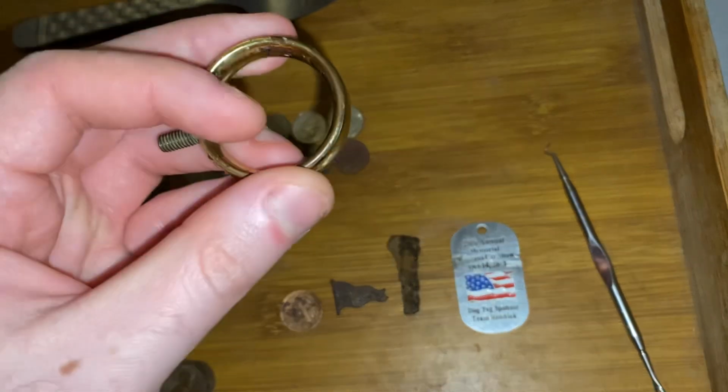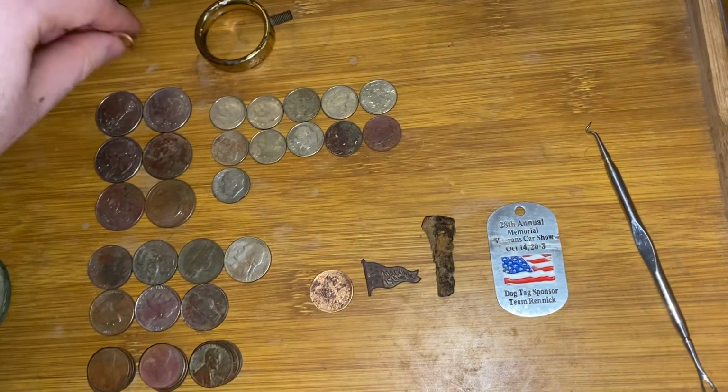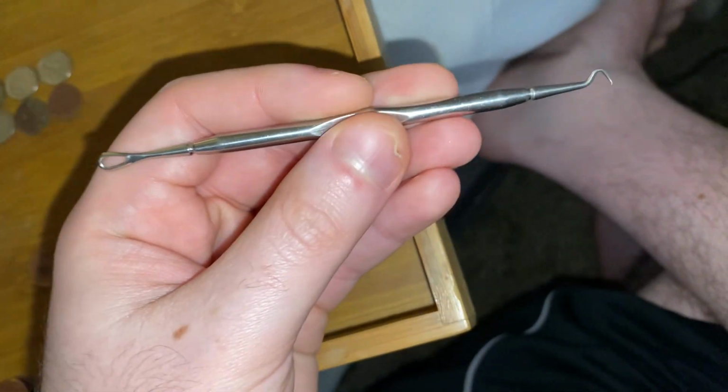Brass ring, probably for a curtain pull or something. It's got a screw thread. Copper wire. This I actually thought was a dental tool, but believe it or not, Mom said it's a zip popper.